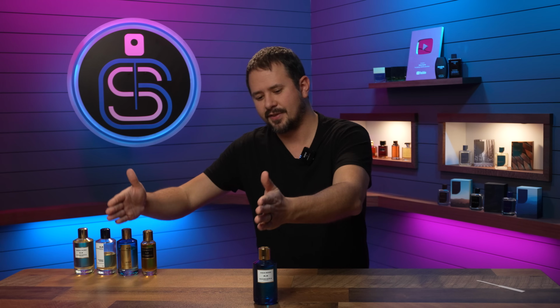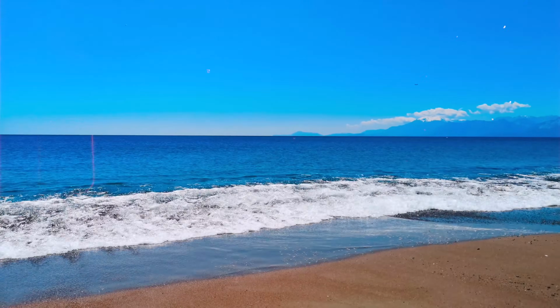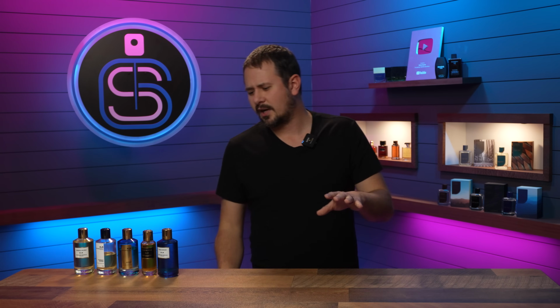So between these two, So Blue and Aqua Wood, I personally gravitate more toward Aqua Wood. But both of these give you an interesting, but still easy wearing fragrance for summer, like I said a couple times. So this one, really, really good. Like this a lot. And when we get to the end of this part one, I'll let you know which ones are my absolute favorites from this whole lineup.